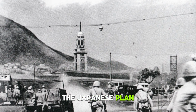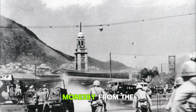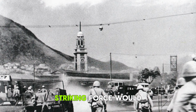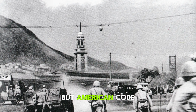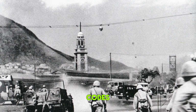The Japanese plan seemed straightforward. The invasion convoy would approach Port Moresby from the north, protected by land-based aircraft from Rabaul. Meanwhile, the carrier striking force would sweep into the Coral Sea from the east, destroying any Allied ships that tried to interfere. But American codebreakers had cracked the Japanese naval codes.